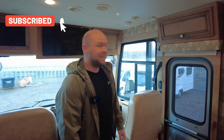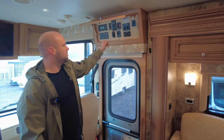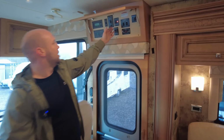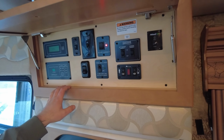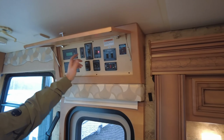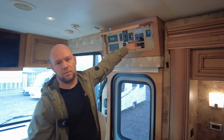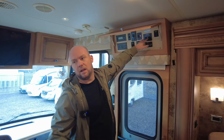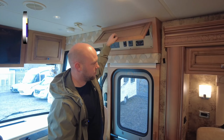Where do we start? It's absolutely massive, isn't it? So we'll start up here, the control panel. Again, looks all complicated, but you've got battery disconnect, your power control system, just your pretty basic stuff, your level checks, your awning, and so on and so forth. And your slide outs are also operated up here as well, and they are on a lock system when they're inside, so when they're in, just lock them in so you're safe to drive.